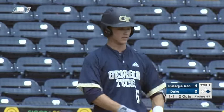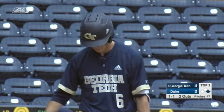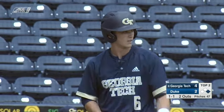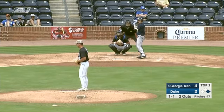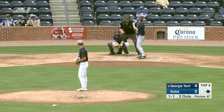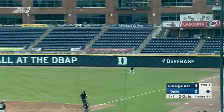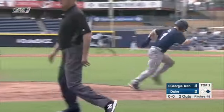Yeah, the bottom of the order for Georgia Tech looks like the top of the order for most other teams. 6-7-8-9, batting .307, .282, .373, .303. The 1-1 from Chileri, who nears 50 pitches. That one is floated toward right field and going to drop in fair territory. Cheek is there, a long throw to third, and Waddell is going to come home.